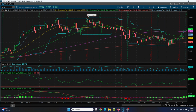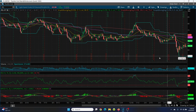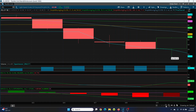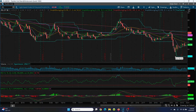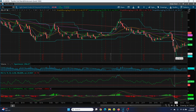Okay, let's take a look here at crude oil. Here we have crude oil, your daily chart. When you look at this daily chart, it's not really a true flag situation. Oh, what I got away from you there. Okay, let's take this down a little bit. There we go. Now, what we have here is it came all the way down. So when you step back and take a look at this, it looks like a bear flag situation, okay?